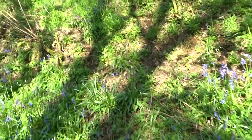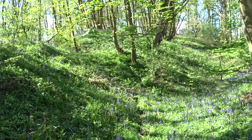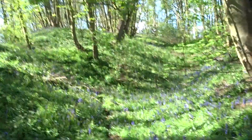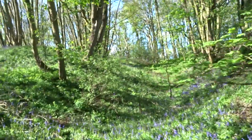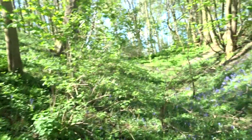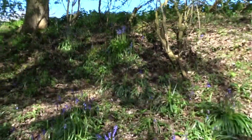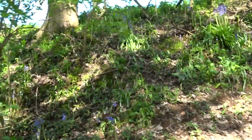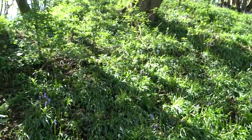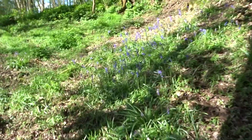There's any evidence of an entrance anywhere. That's the bit that I thought was a motte, which is not a motte, but it is absolutely massive earthworks on the outside of the bailey. Not only have you got to get down this bank on the right and then try and get up that bank there. It is a little bit spongy underfoot there.